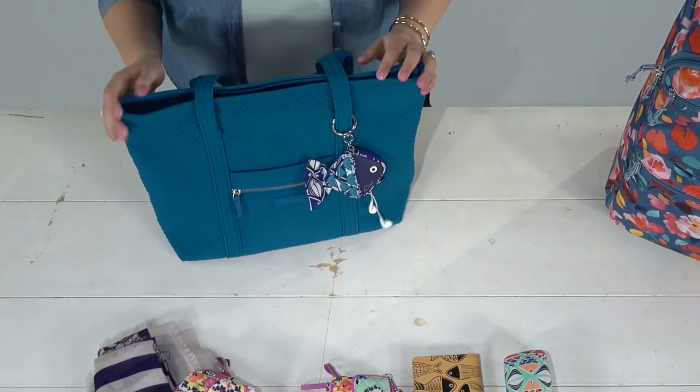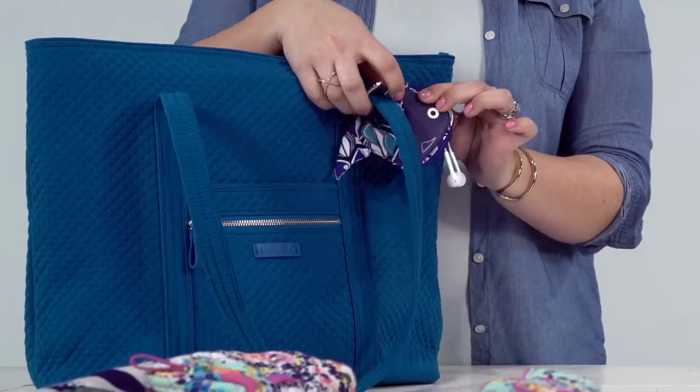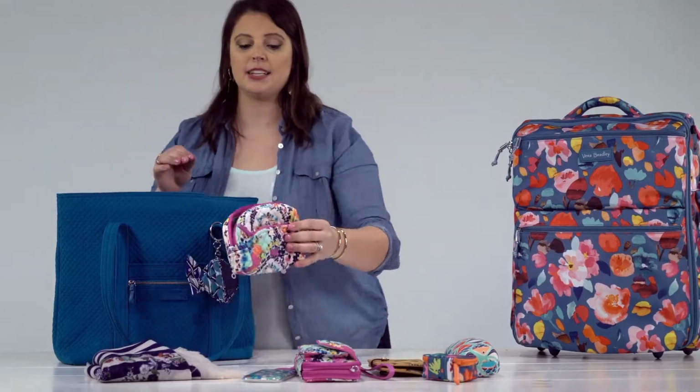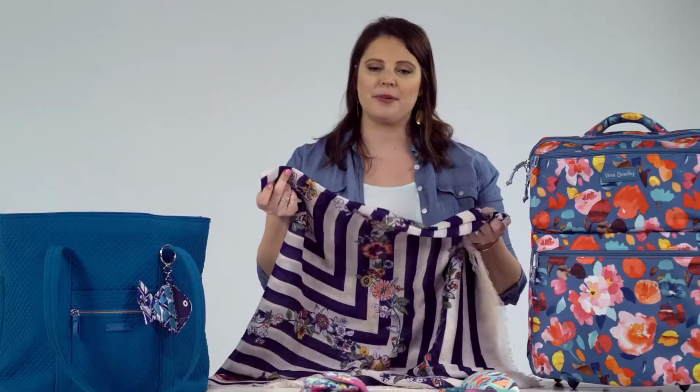The iconic Verito. The padded straps make it comfortable to wear when you're running through the airport. I have this great clip on my bag, easy access, stow and go. This mini cosmetic, when I'm traveling, I still have all my phone chargers, my laptop cords, a scarf. Not only is it fashionable, I use it for a blanket on the plane. I can use it as a sarong on the beach.